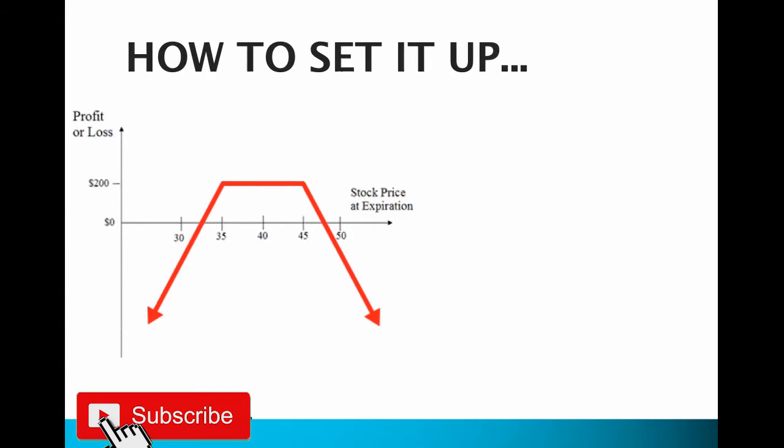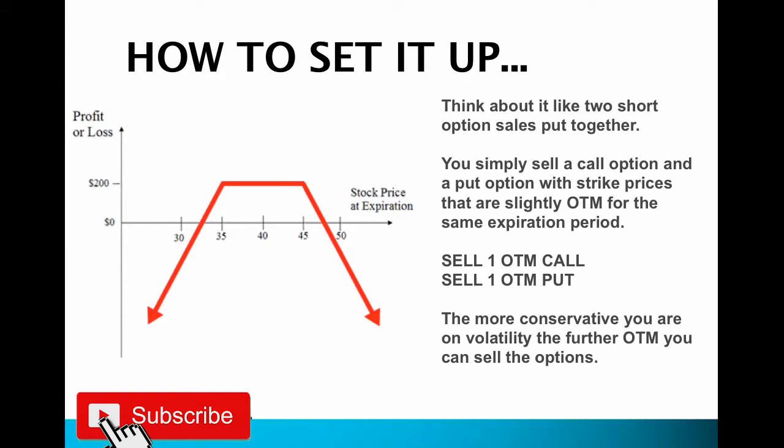If we take a look at how to set it up, it's actually very easy. Just like a short straddle, you're going to think about it like selling two options and then putting those two options together. So you're going to simply sell a call and a put with strike prices that are slightly out of the money for the same expiration period. So in this case, if the stock is trading at, let's say, 40, you're going to sell a put at 35 and sell a call at 45.